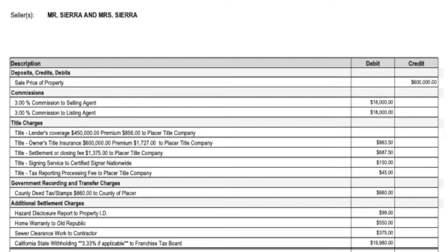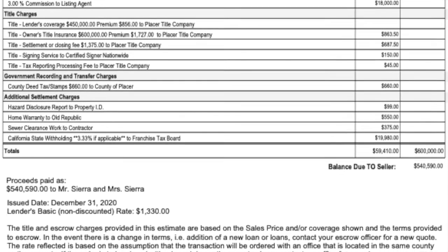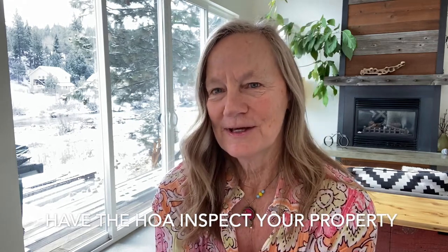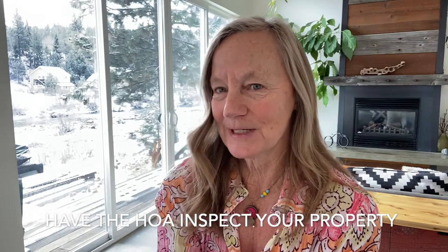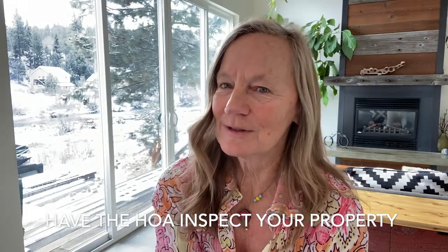That includes the commission, the title and escrow fees, any other fees that are associated with selling the property. If your property is located in an HOA, such as Tahoe Donner or Glenshire, you really want to have the HOA come out and do a homeowner inspection before listing your property, because sometimes the HOA wants you to be compliant on some items before it closes escrow, or the new buyer at a minimum would want to know what those things are.